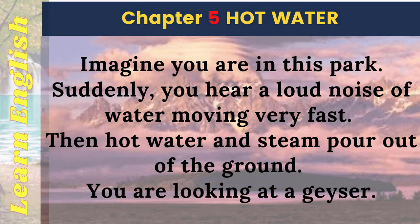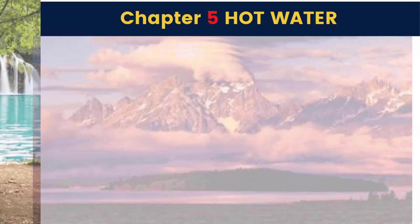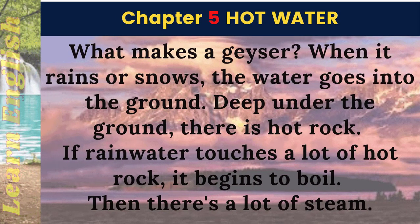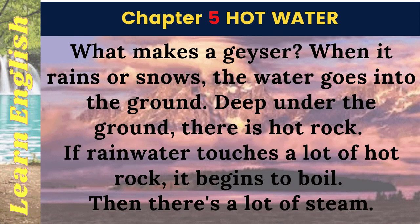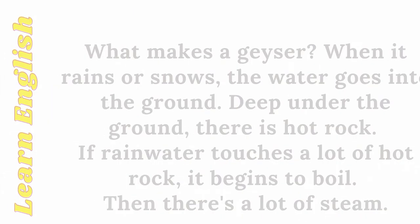You are looking at a geyser. What makes a geyser? When it rains or snows, the water goes into the ground. Deep under the ground, there is hot rock. If rainwater touches a lot of hot rock, it begins to boil. Then there's a lot of steam.